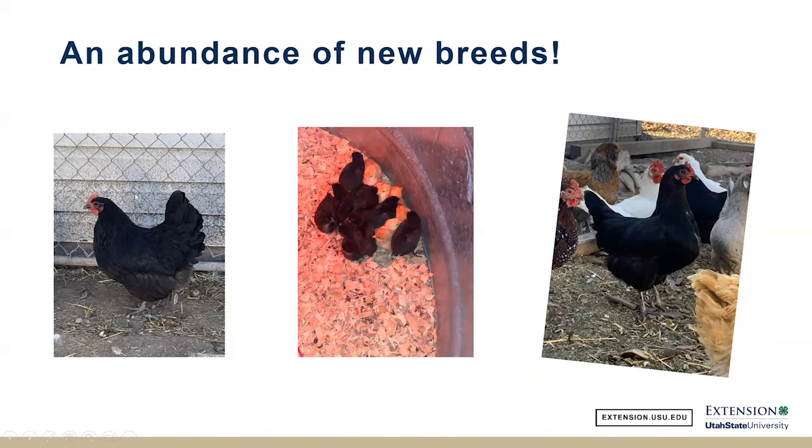So they're mixing things, they're creating some new breeds, and they're offering them. So you might go to the feed store or look in the catalog and find a bunch of really exciting things that you might want to try. So pay attention to all the different things that are coming out and being made available. There again, each year I get excited to see what types of new things the hatcheries are working on.